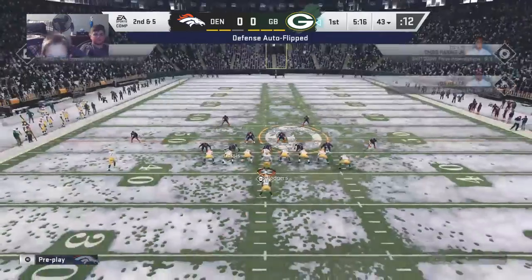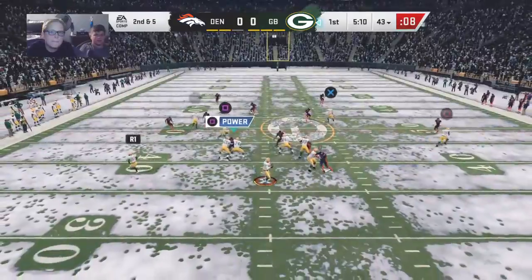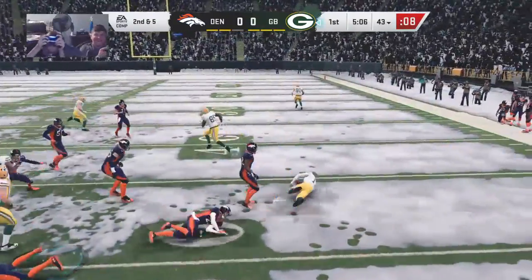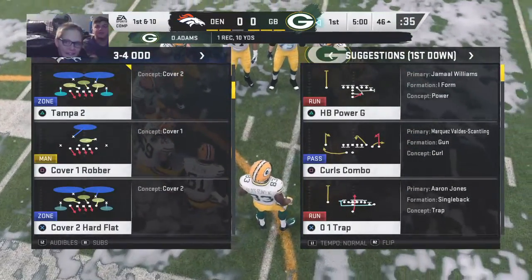Second and 5 after the 5-yard completion on first down. Here's Rodgers. Over the middle, that's caught by Adams. And he'll be taken down, but not before he works it past the 50. It's a first down on a gain of 10.